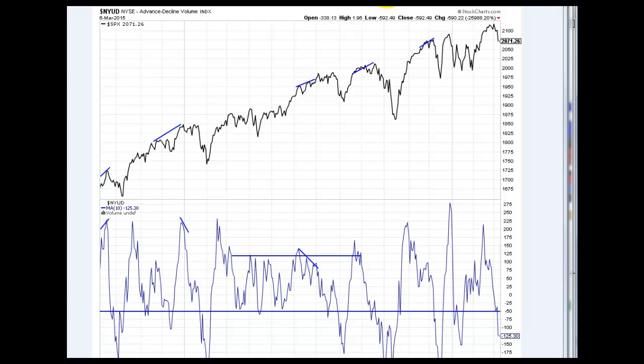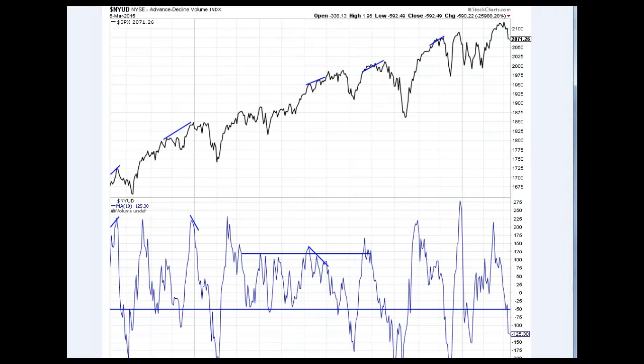Then we have the NYUD, which is advanced decline with volume, which I always like to see. And again, we are not even close to that washout. Well, we're getting there, and that's just one day, right? You could see what happened here the last couple of days: that advanced decline was breaking down while the markets were kind of holding in there.